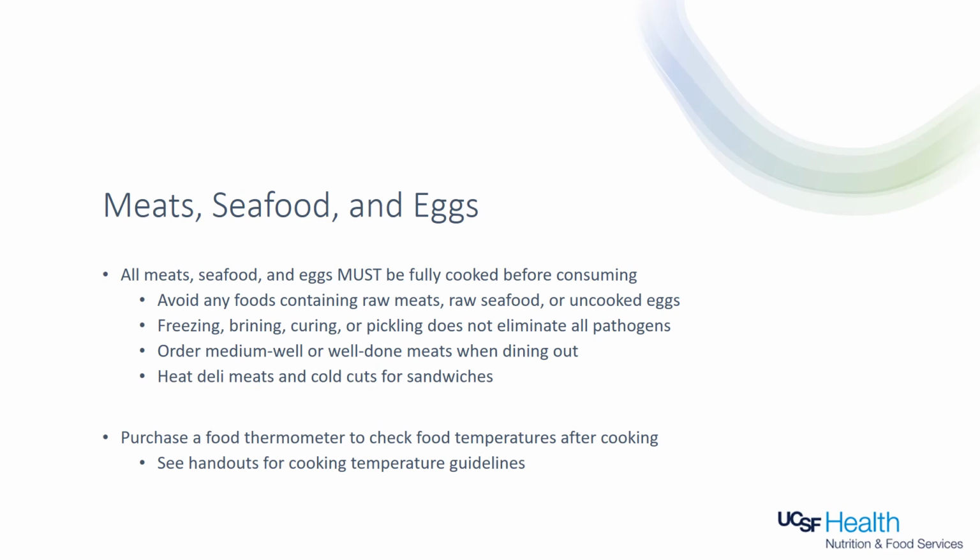All meats, eggs, and seafood must be fully cooked in order to be safe to eat. So raw meats, raw seafood, and uncooked eggs must be strictly avoided after transplant. Meats that are frozen, brined, cured, or pickled may still contain pathogens that can cause foodborne illness, so these items must be heated to their appropriate temperatures before consuming.